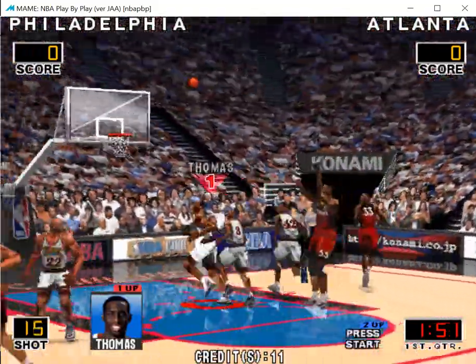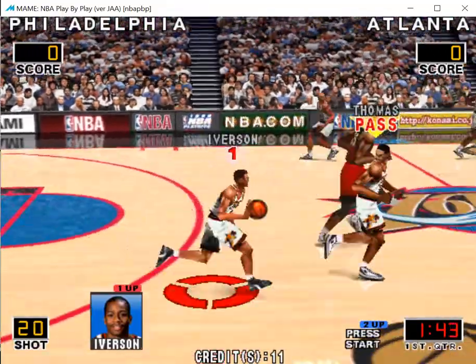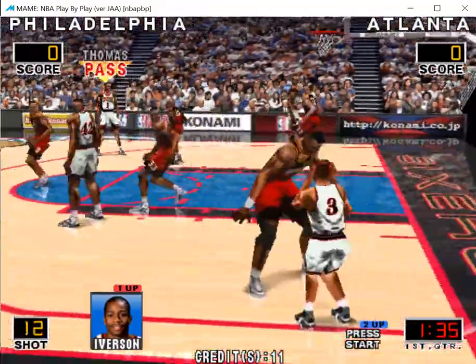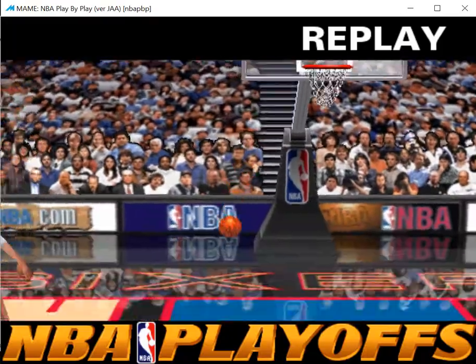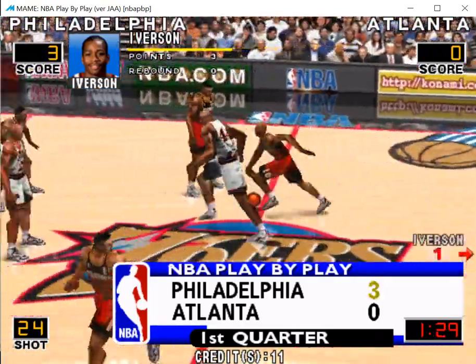Corbin ahead just inside the stripe. Iverson takes it away. Triggers for three. Pops away. Let's check that play again. Now we get back to the game. The Hawks are behind by three.